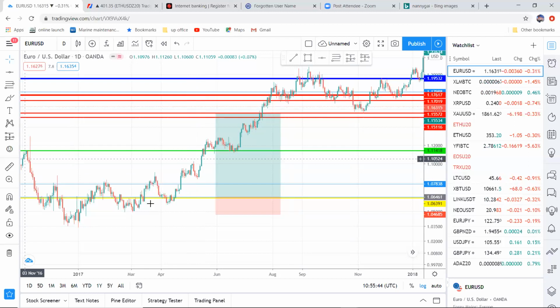That's still the trick though, trying to pick the very best entry point. Especially if you're in a pair that is going to pay you to keep holding it, that would be even better, because the swap charges are positive. That would be great, wouldn't it? True, for 165 days.